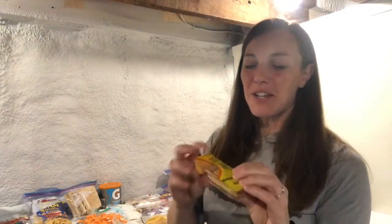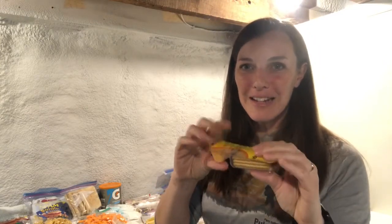These cheese and crackers things, I mean, they're great. They're a little bulky with all the plastic on them. So we only bring 1 per person per trip. But it's just a nice way to mix things up and do something different.